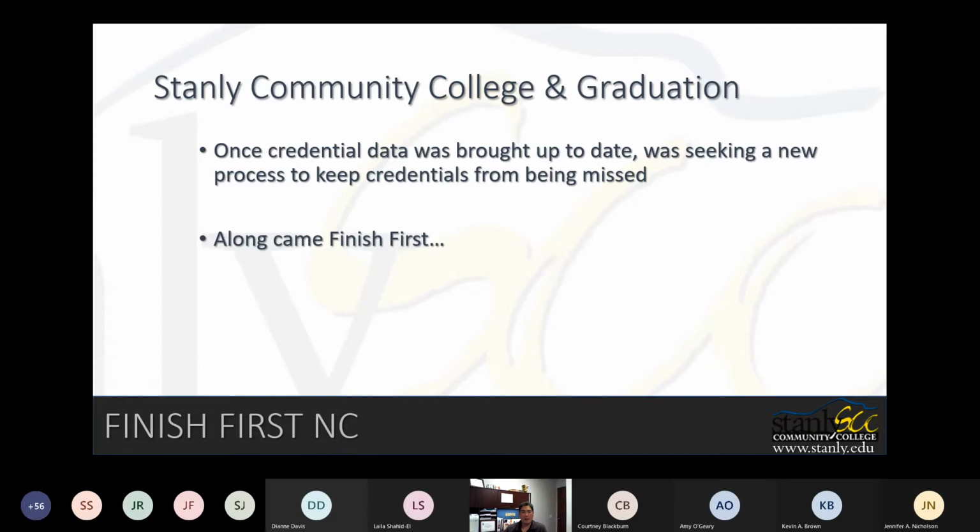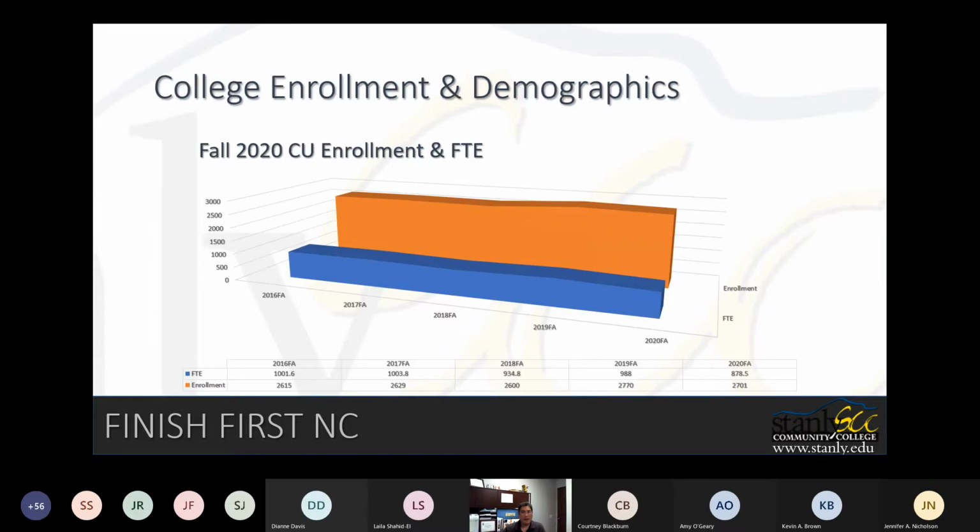And so now, just to move into some of the numbers that we have associated with Finish First and that reporting piece that we send in, which, by the way, if you've not done your summer report, be sure to get that done and turned in.